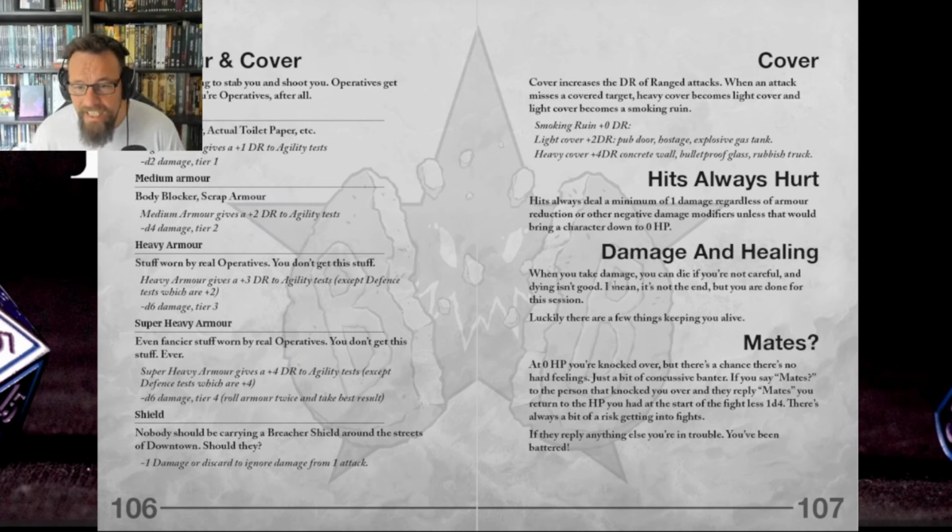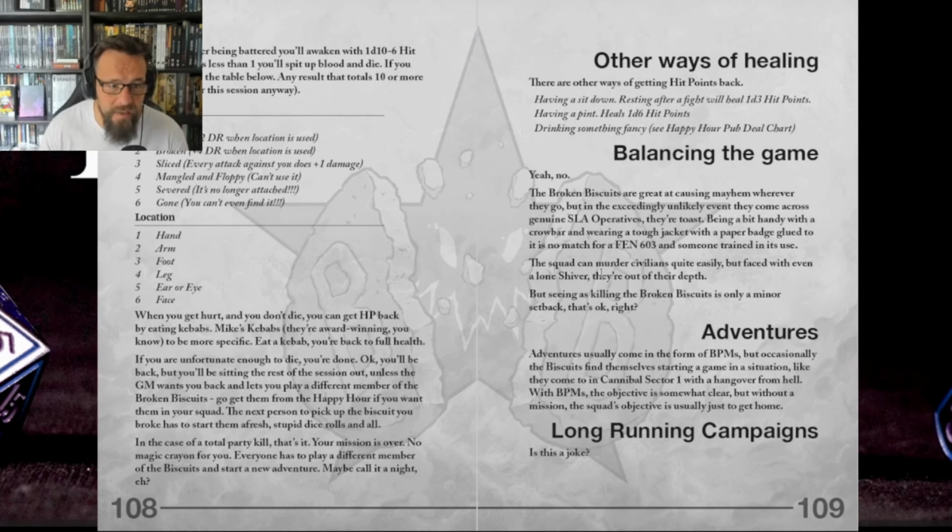Damage and healing, okay, so it's got this weird rule here. At 0 hit points, if you're knocked over, there's a chance for no hard feelings. Whoever's been knocked over says to the games master, or other player if you're doing player versus player, mates. If they say mates, you will recover in a d4 rounds to come back to 1 hit point. If they don't say mates, you're going to become battered, and then there's a chance you're going to die. You will then make a roll on the battered table, which will determine what will happen, and then the location. We've got random hit location rolls as well, where the battered effects are going to take place.